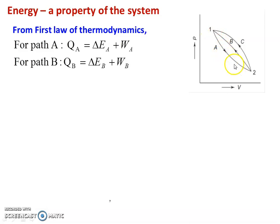There is a process A. Because of the process A, the properties are taken to the state 2. So, 1 to 2, change of state by means of process A. Then, 2 to 1, it is achieved by B. So, process A takes 1 to 2, and process B takes 2 to 1. A and B constitute a cycle.